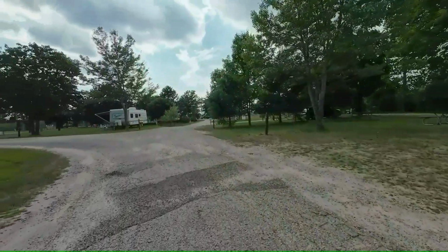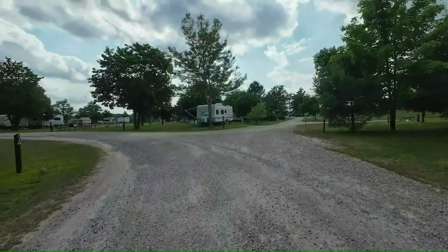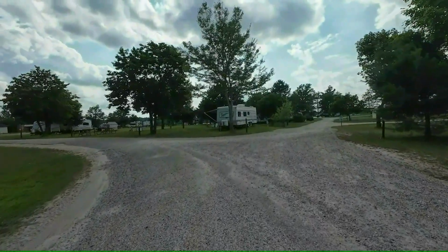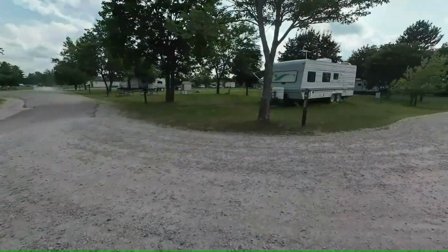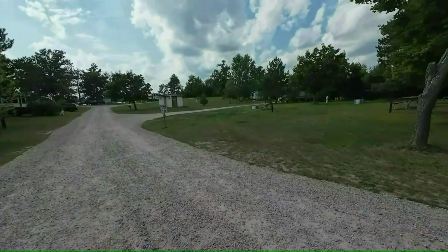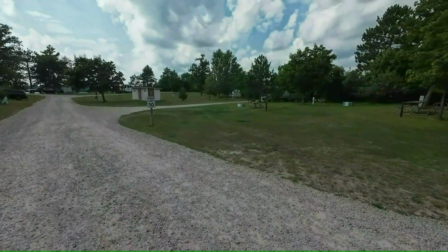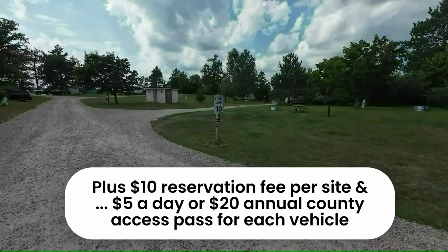Oh, there's a machine. I want to walk by that and see what they got going on over there. What is that? There's a machine, that might be the place where you buy bait. Okay, there's site 44. There's some nice campsites here. And it was cheap, it was 25 bucks a night, right? For what we got? Yep.